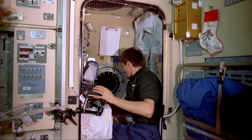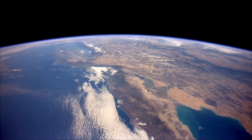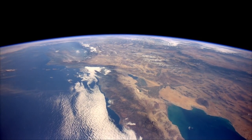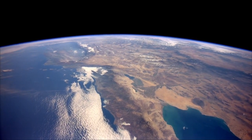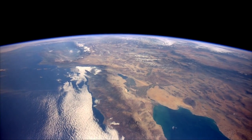From space, you don't see any borders. You really don't see where the United States ends and then Mexico starts. You feel yourself part of humankind, not just a man from one country, one city.